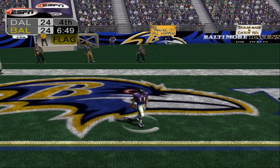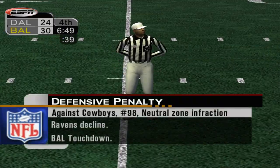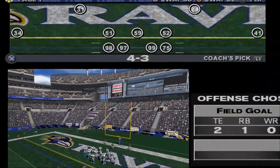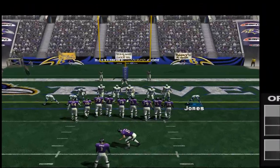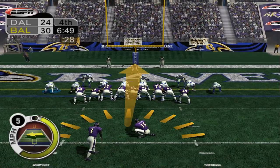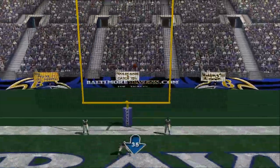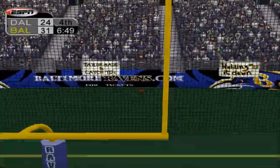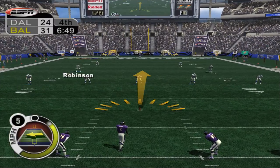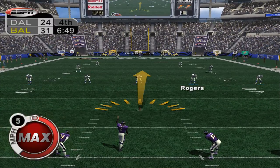Lewis gets the toss and runs into traffic. The penalty is declined. He's in. The score is good. Matt Stover to attempt the extra point. Dave Zastuda holding. Now the extra point. The extra point is good. There's the signal, and we're ready.